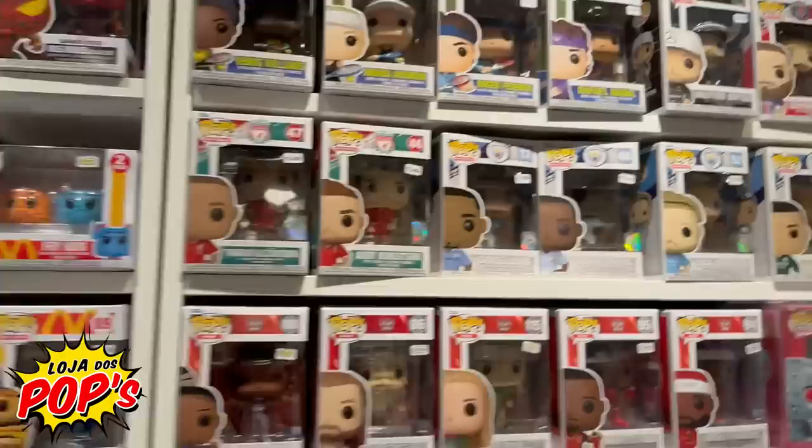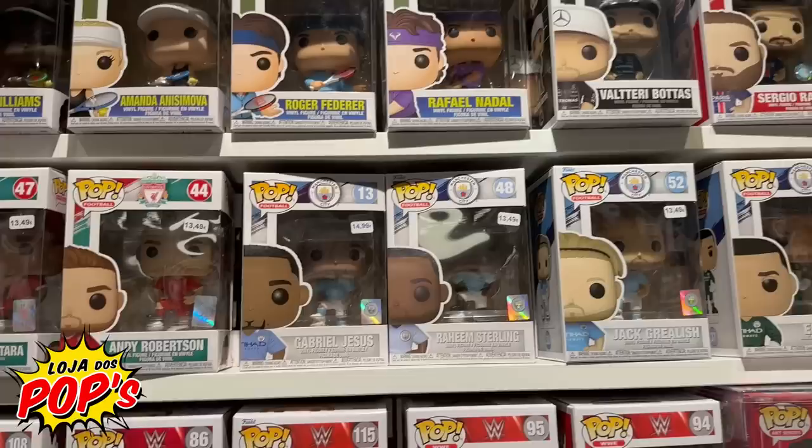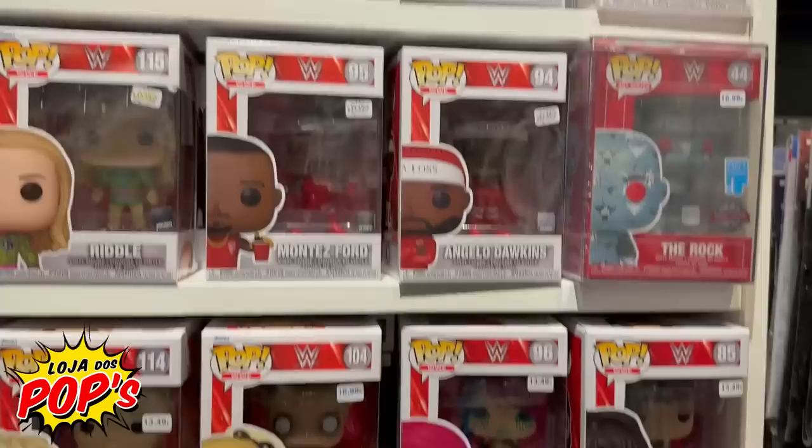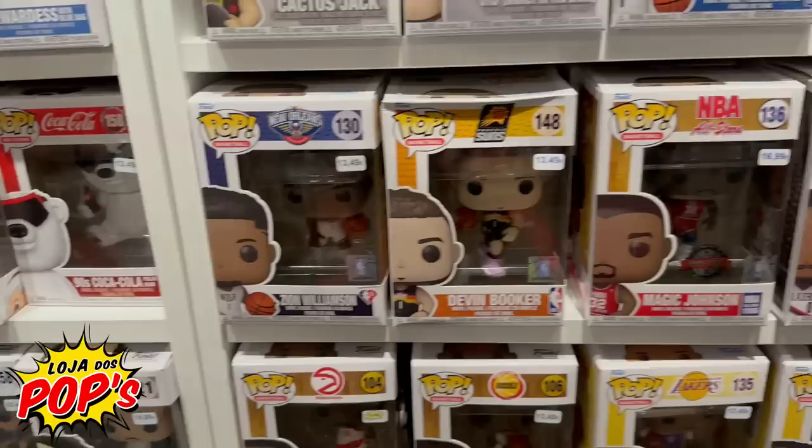This is the last big section that we have to show off. Here are some tennis pops, as well as some football pops. It would be soccer in America, but here it's football. As well as some wrestlers from the WWE line. Then we have some great NBA pops.